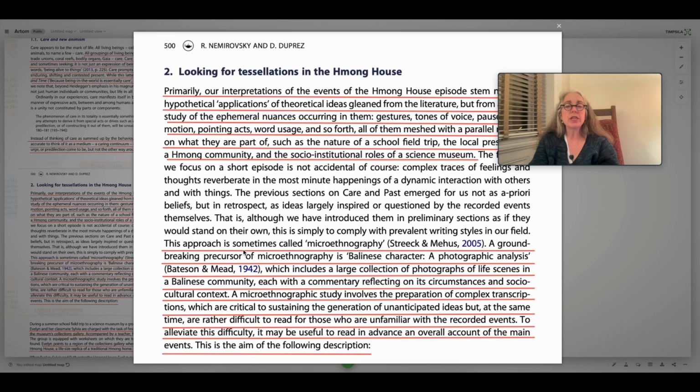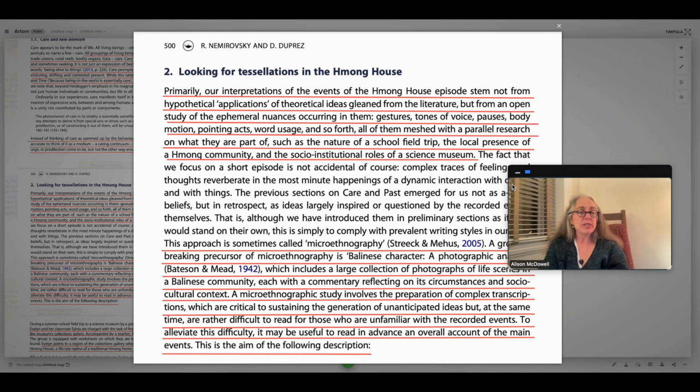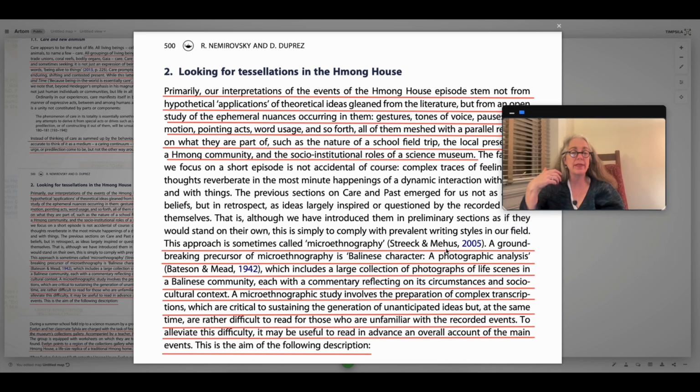And so then the paper goes on to talk about a display of a house representing Hmong in this museum, and how they analyzed it, right? The nuances looking at the children and the teacher, gestures, tone, body motion, pointing, words, of seeing that this field trip experience was something to be studied. And that this is what spatial computing is going to do, what automated video recording is going to do. And they call this microethnography.